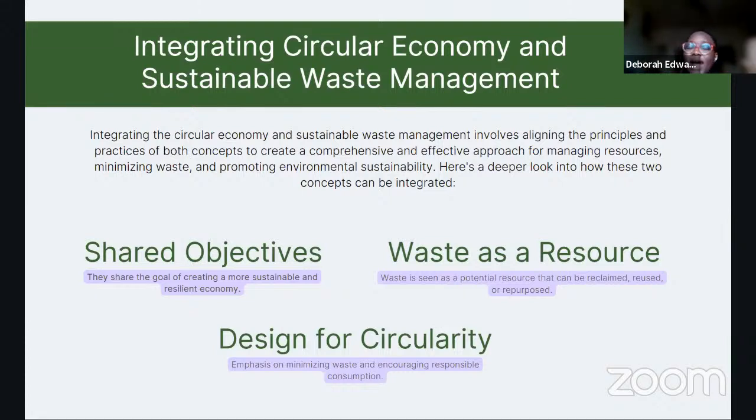One ensures we try as much as possible to minimize waste. As we're on our journey to minimizing that waste, the other one is ensuring that we handle the waste properly so that it doesn't come back to bite us in the back. So we have shared objectives. Both of them intend to create a more sustainable and resilient economy.